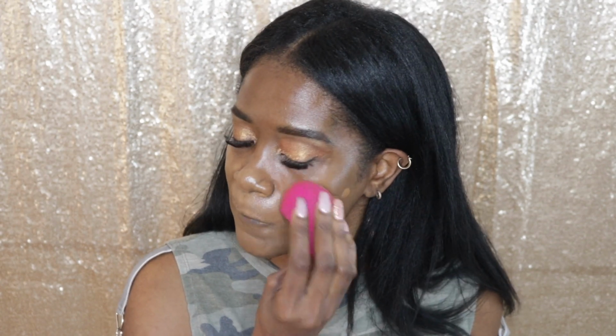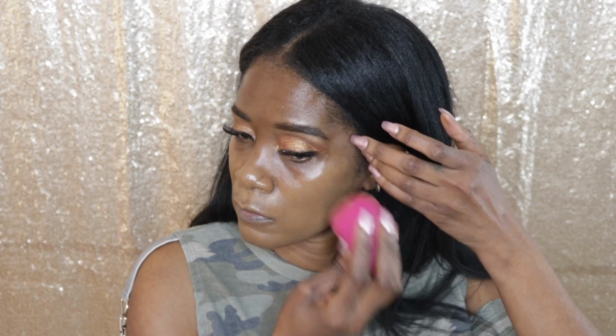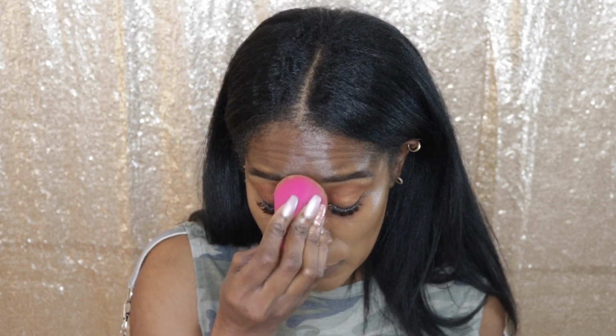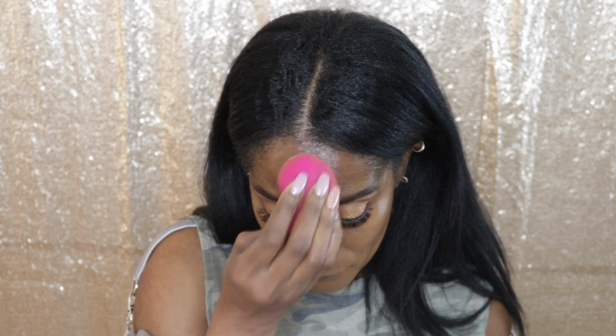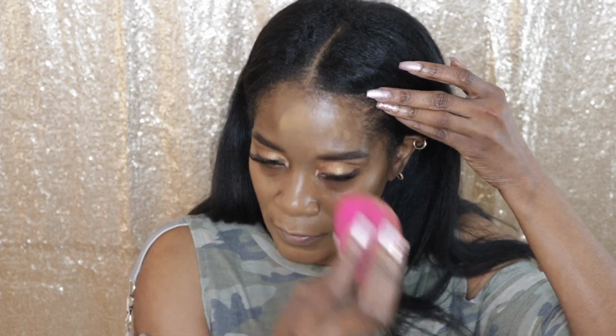You guys know I love full coverage. Oh, the way this feels on the skin, guys. Oh my goodness, 22 bucks. This feels very, very similar to my Ilia foundation. If you guys own this foundation and you own Ilia, let me know if you felt the same way initially when you applied it, because that's how it feels to me.